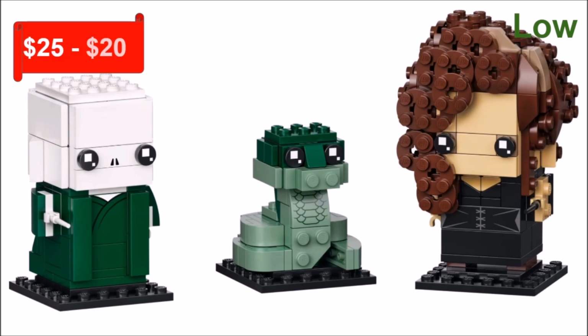When I went on June the 1st to buy all these LEGO Harry Potter sets, I queued up in the morning and I was probably 10th, 20th in the queue. I was quite close to the start of it because there's a lot of people in the queue. And the set which ran out of stock first was actually this set. I thought it was going to be the Chamber of Secrets or something, but no, it was the Voldemort Nagini Bellatrix BrickHeadz set.